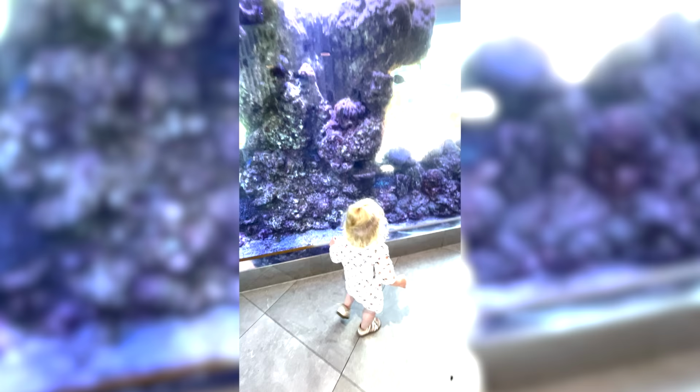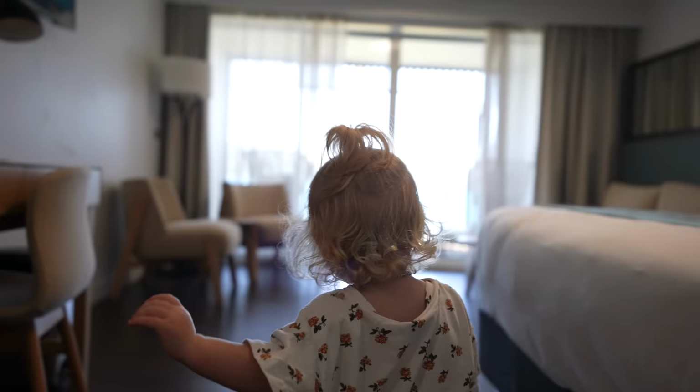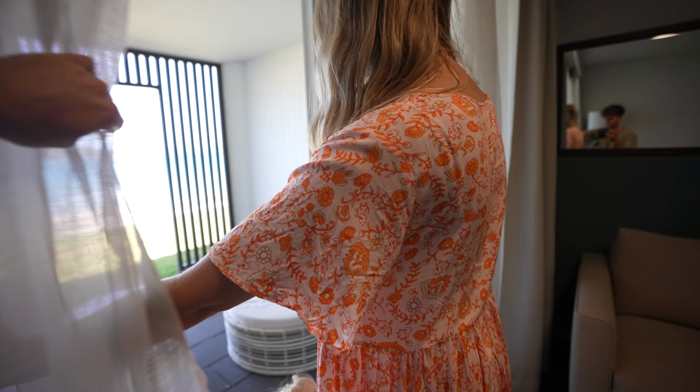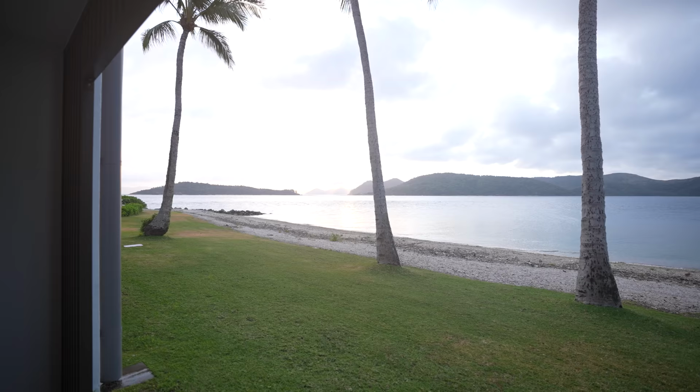Plus, there was an extra surprise when we got our keys. Because they were so quiet, they upgraded us. Did they? Yeah, they did. Wow. Did they upgrade us to beachfront? I think so. King room suite there. We're right on the water. Wow, what a view with the palm trees.